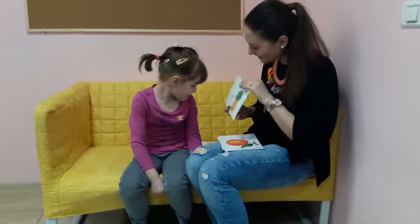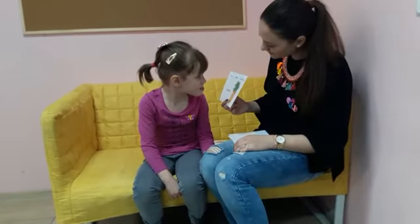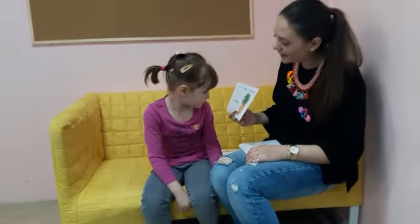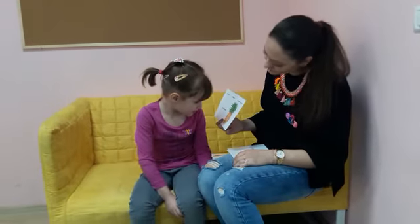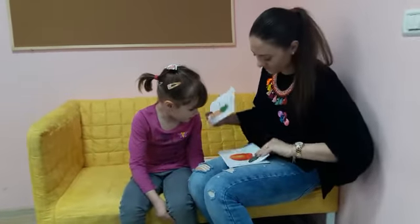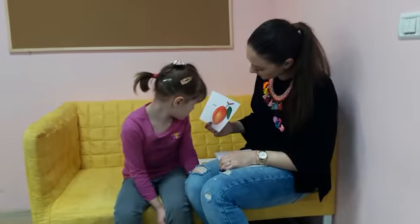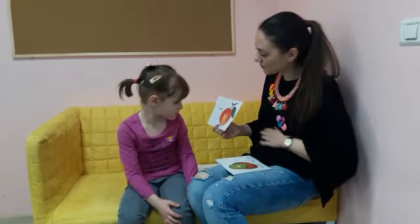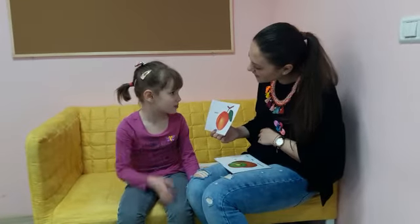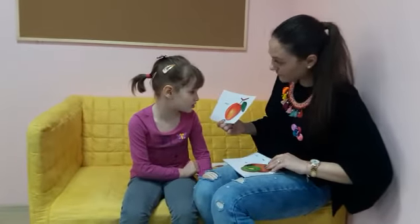Okay. What's this? This is a pine? Pineapple. A pineapple. Do you like pineapples? Yes, I do. Okay, what's this? This is a peach. How is the peach? It's big, delicious, and healthy.